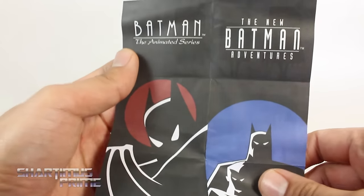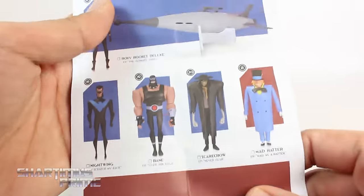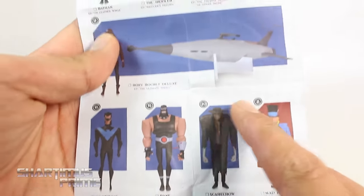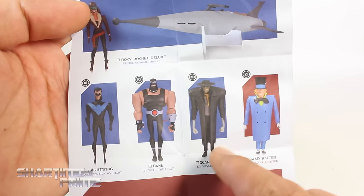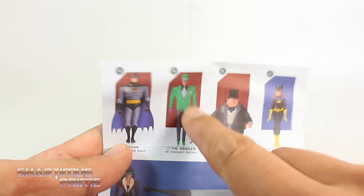A couple of pamphlets come with this figure. You get the Batman Animated Series and New Batman Adventures written right over there, and you can see some other products. I already ordered this. This is in the mail on its way, and I probably will be getting the Mad Hatter. I don't know about the other ones here, and I passed on these two, but I do have the Riddler.